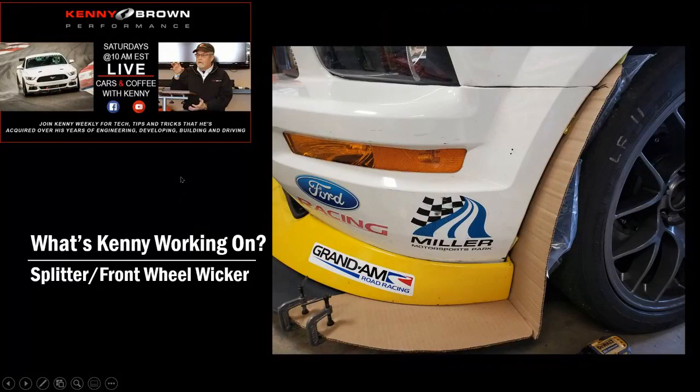Now this is showing how we actually do that. We'll make cardboard templates, and by using the cardboard, you really see the outline of what we've done, increasing the surface area around the corner. Because normally, on most splitters, they stick way out in the front and taper back on the sides. Well, right back here, you've got a curved area.